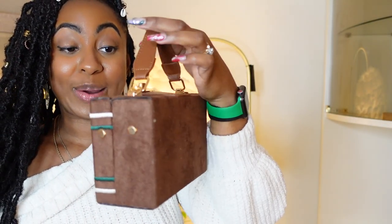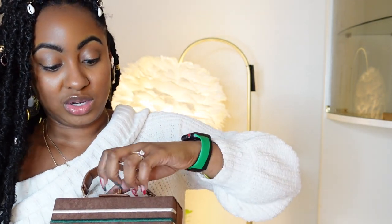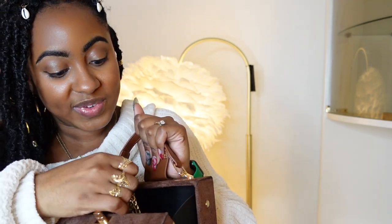Here is the next little square bag. It says news box because, honey, we are the news, okay? It opens up just a little bit. Phone maybe doesn't fit in there.